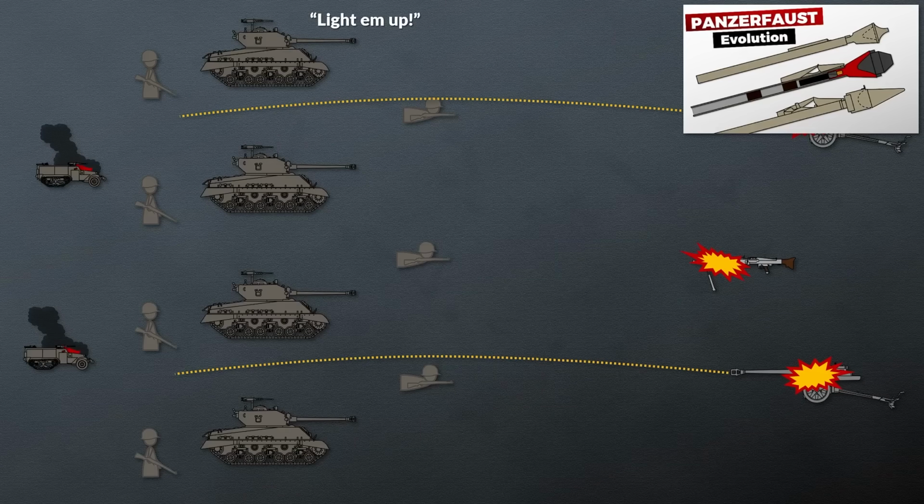Only at the very end the accompanying US infantry is ordered to attack. In short, neither the US nor the German tactics in this engagement make much sense, at least not from the information provided in the movie.